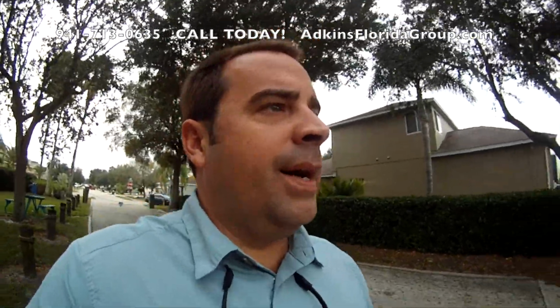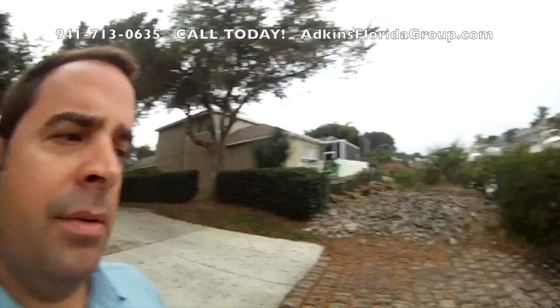All right, folks, so we are in River Pointe here on the Manatee River in Bradenton, Manatee County, Florida, on the Gulf Coast. And just wanted to show you the public boat ramp here at River Pointe in case maybe you don't live in a house that's actually on the water, but you still live in River Pointe because it's an awesome place. They have their own private boat ramp, and this is it right here.